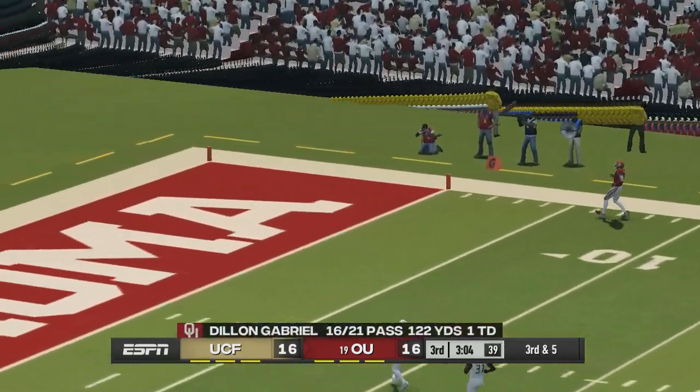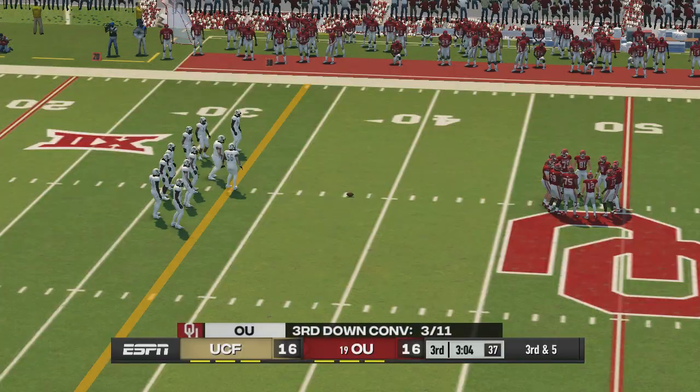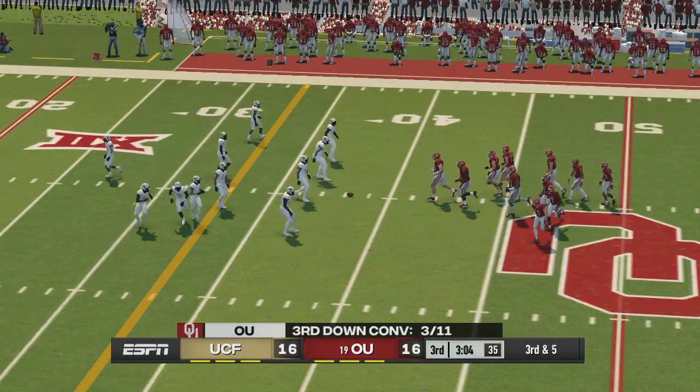He gets rid of this one. The defense got some pressure and forced a bad pass. I think they've been a little bit more aggressive here with their pass rush, and that time it paid off with an incompletion.